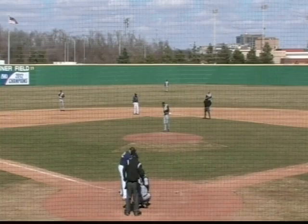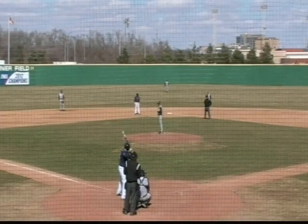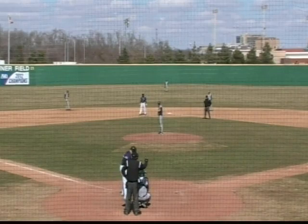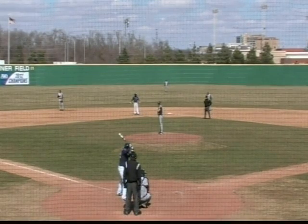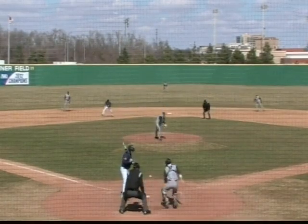We have an 0-1 count now with one out, runner on second base. Flyers tied at 9-9 with the Richmond Spiders. They need one run here for victory. DeMarteo steps off the mound and asks for another sign. He's back out. He's back on the mound now. He checks his runner once. He's throwing home. That one's in the dirt.